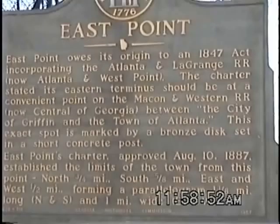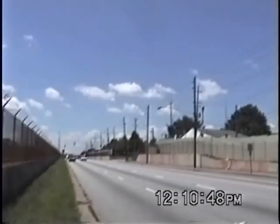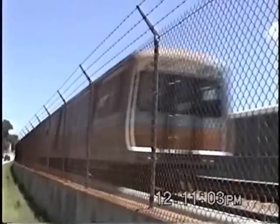Well, it's a responsible cyclist. I thought I probably ought to pick that up out of the road. This is US 29 looking south, and that's Fort McPherson across from me. Can't see very much of it, except some of the old buildings here. Comes another MARTA train. And there goes another one.